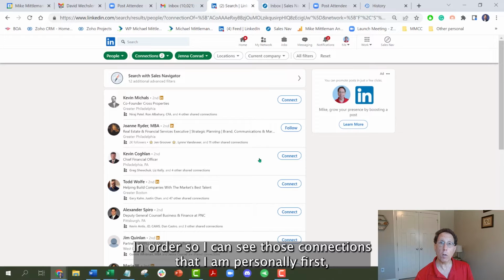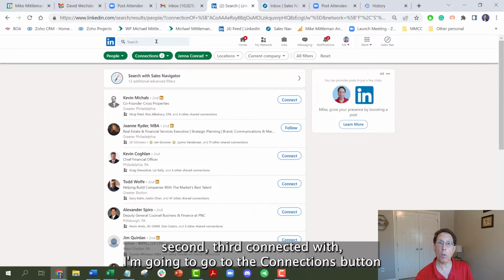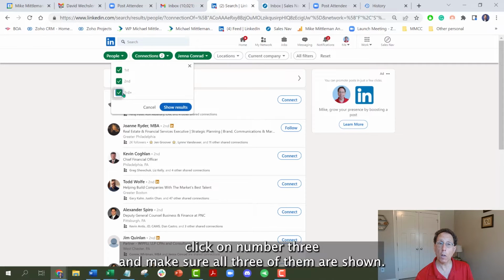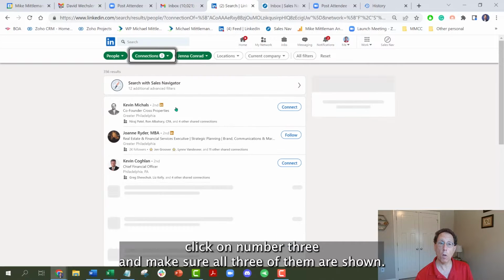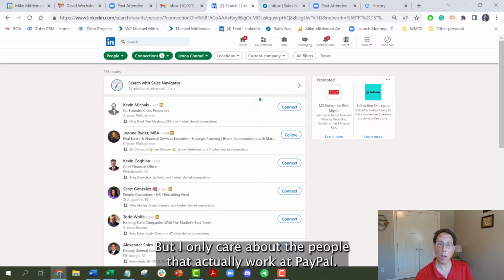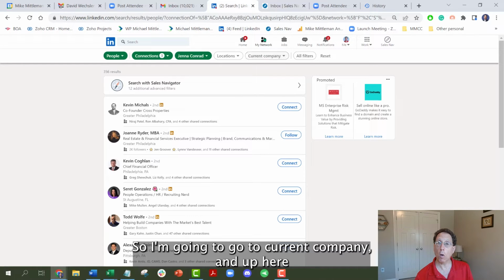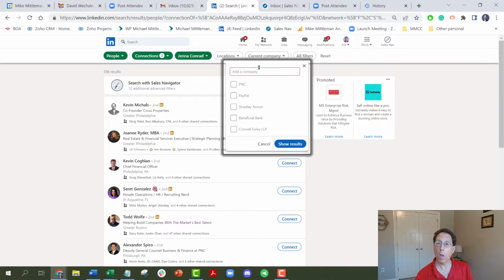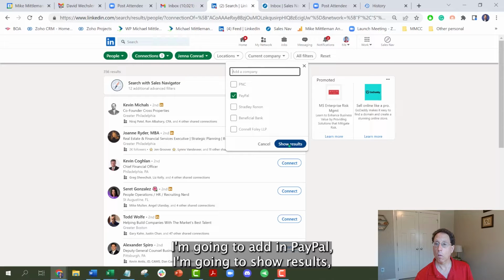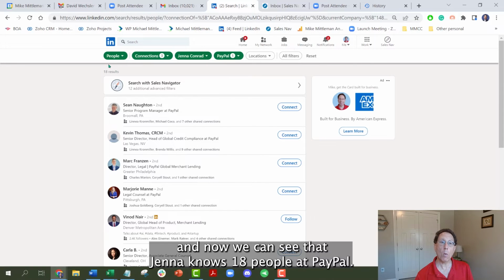In order so I can see those connections that I am personally first, second, and third connected with, I'm going to go to the connections button, and I'm going to click on number 3 and make sure all 3 of them are shown. So now we can see we have 356 results, but I only care about the people that actually work at PayPal. So I'm going to go to the current company bubble up here. I'm going to add in PayPal. We're going to show results. And now we can see that Jenna knows 18 people at PayPal.